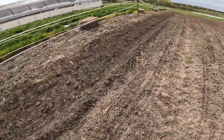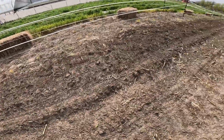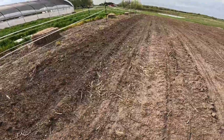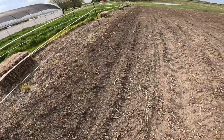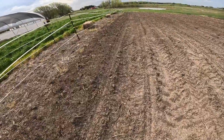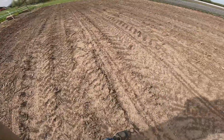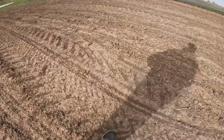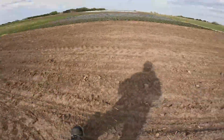Always anxious to make sure that every row has corn come up. But I know the planter was operating properly. But the different moisture levels do make a difference. Yeah, that row got a little ahead of everybody else. There's one right there. Got a sweet corn right there. That's exciting.